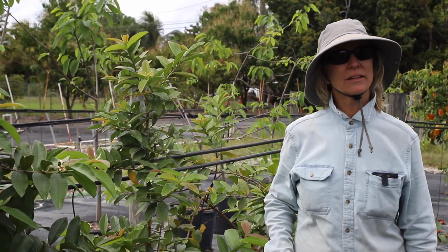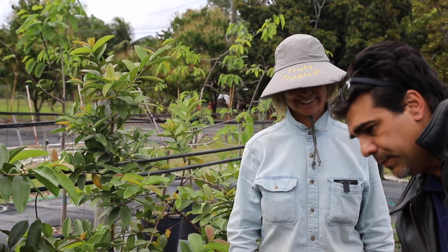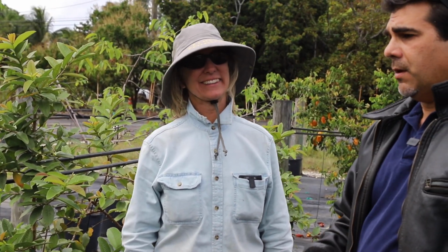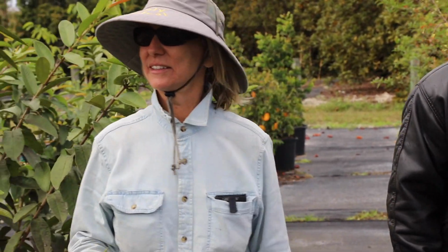Chris, I have them in 3 gallons with fruit and flower on them already, and they're like this big. So they're really prolific. They're precocious. They flower right away. Some people ask me, oh, Julian, how long is it going to take for this guava to make fruit? I'm like, right away. Is this tamarind up here? Yeah, and then up here we got the sweet tamarind from Thailand.